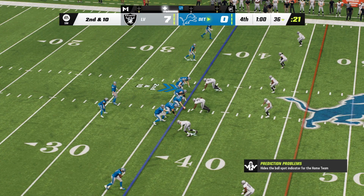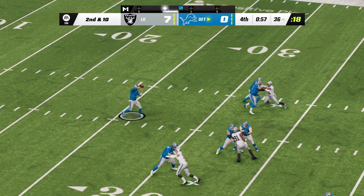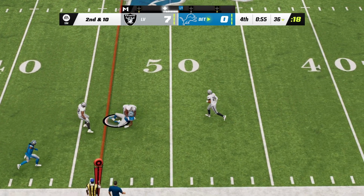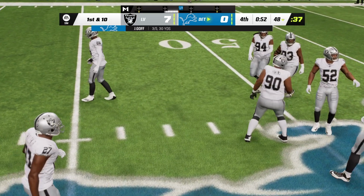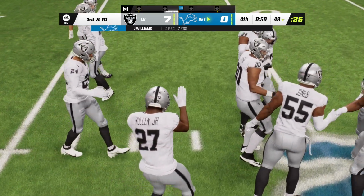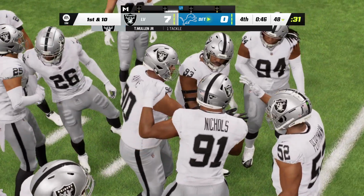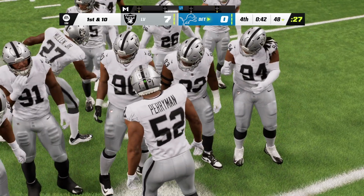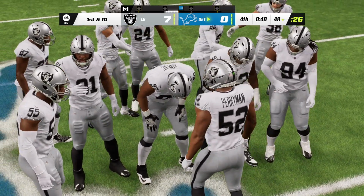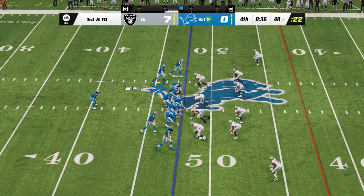So now second and 10 after the incompletion on first down. Goff now to throw. And that's caught by Williams. And able to get this one across the 45 before he's brought down. Goff and Williams hooking up there for a Lions first. Short gain, last 2 plays. Who do you think's excited about that? Absolutely. This defense are saying go right ahead with those. First down now, but the clock continues to move.